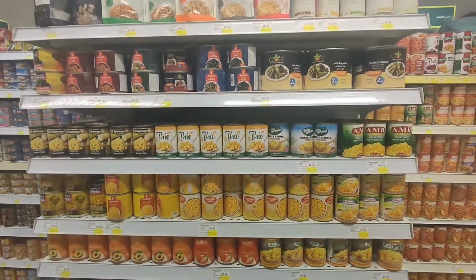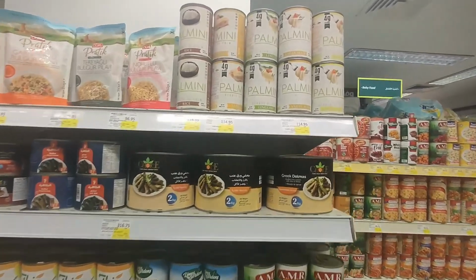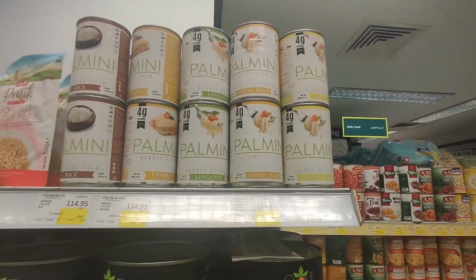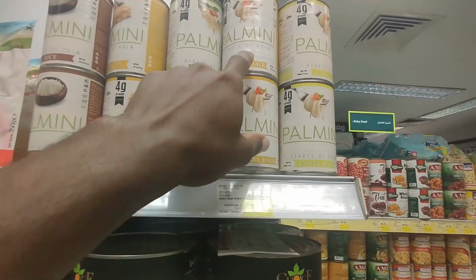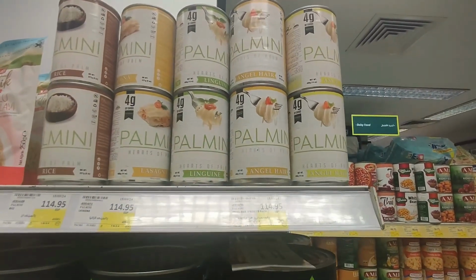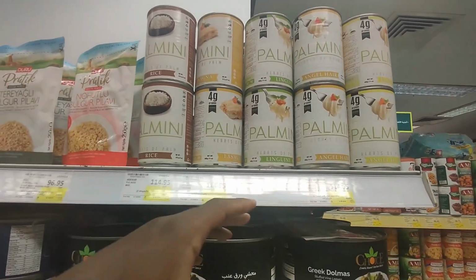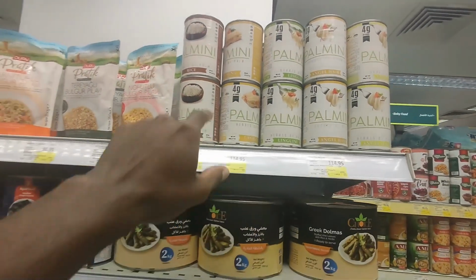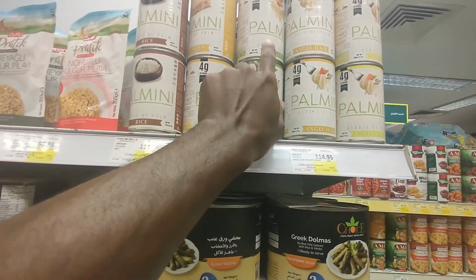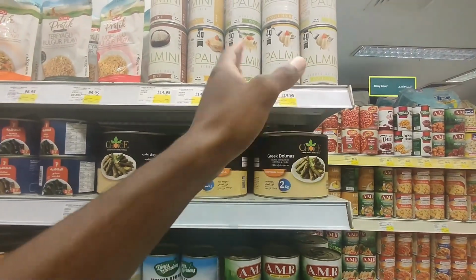Then as we move over to this side, you're seeing some different stuff. Egypt has a little bit more of a modern approach to certain things when it comes to food. This right here, for example, is heart of palm, but it's pasta. For people who may be allergic or can't do gluten in regular pasta, they can get it made from heart of palm. They have rice, lasagna noodles, angel hair noodles and linguine noodles. Those are going to run you 114 pounds for a can.